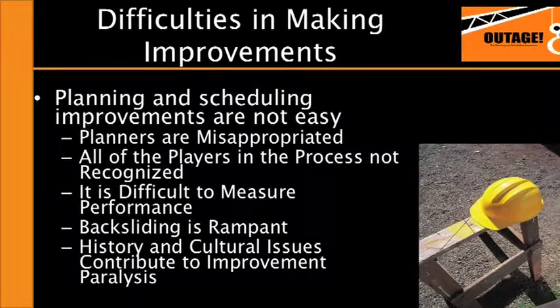So making improvements to the outage is difficult. If you ask anybody that's gone through one of these industrial outages and has been in charge of them, it's a nightmare. A lot of problems come up, there's a lot of people, and addressing all these problems is a difficult thing. There are some common trends that we see playing out that make it difficult to be successful. Number one, the planners are misappropriated.